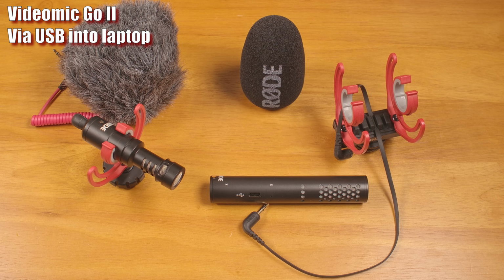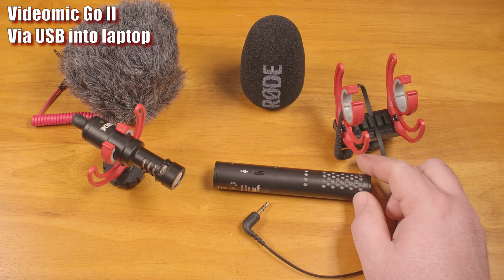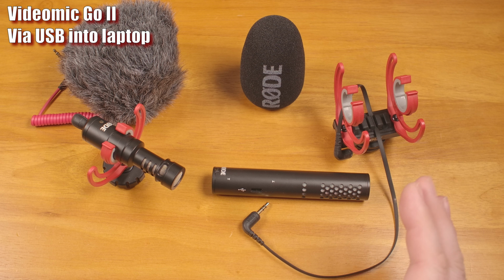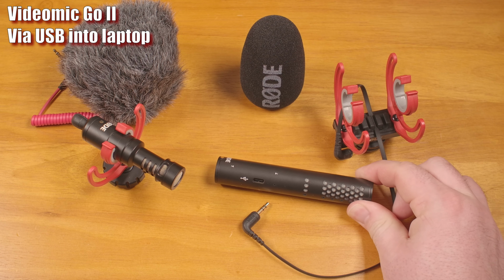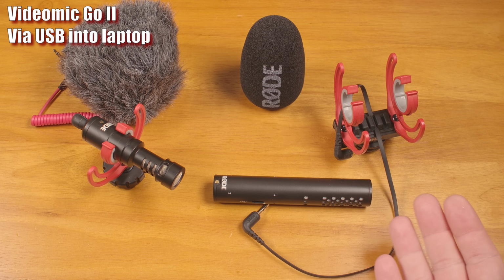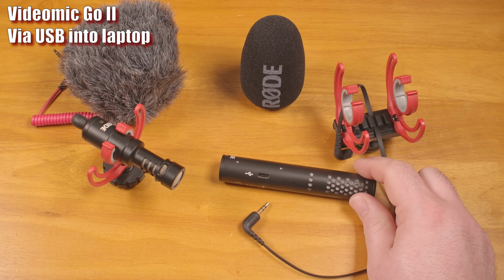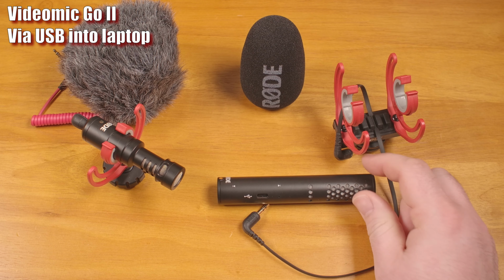If your camera has weak or poor quality preamps, the Go II won't benefit from the higher output that a powered mic does, but the Go II has a surprisingly strong output for a passive microphone, and it doesn't require any batteries of its own. This makes it much smaller and lighter than the Videomic NTG, and it also means you never have to remember to charge it. It could live in a camera bag and be ready to go whenever you want to use it without having to think about whether or not it's charged or whether or not you have a set of batteries for it.